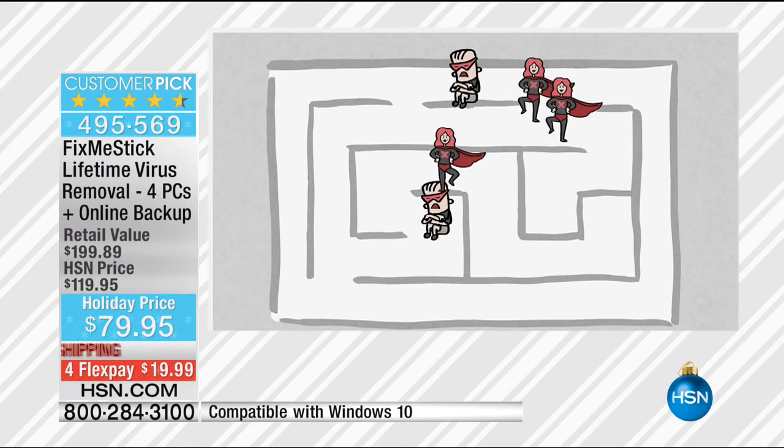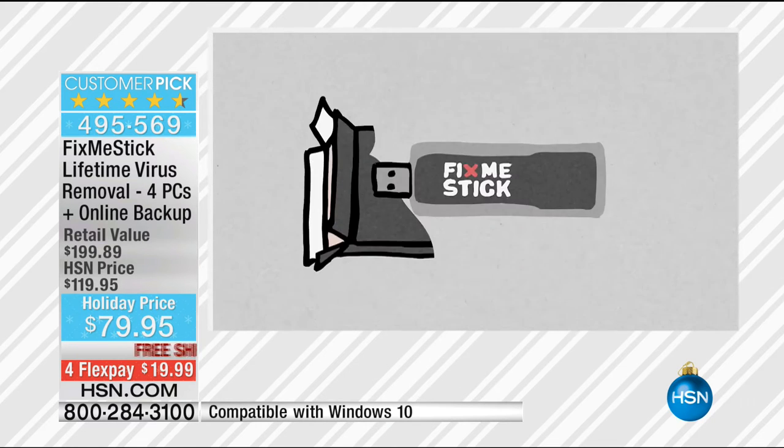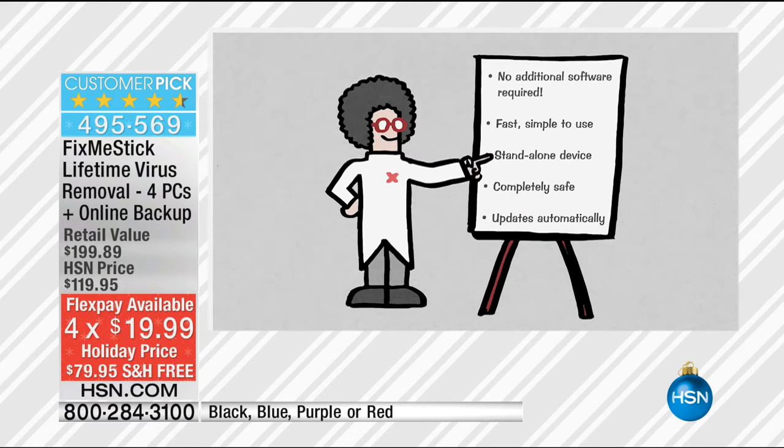You know, it's a customer pick because it works. I mean, this is not a sexy product. This is not a, I like the color, I like the fit. Either it works or it doesn't, and it works. Tens of thousands of customers have had their computers protected for life by Fix Me Stick from HSN and have written rave reviews about it. In fact, your computer will even run faster because most viruses are quarantined, so they're taking up space somewhere on your computer. And this is not software. It doesn't download anything onto your computer. It's its own little computer itself, so it doesn't have to download anything onto it. That's why we can give you four computers for the life of those computers, and you can run it whenever you want.